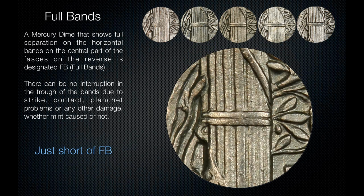This coin here is our third example. This is what we would call just short of full bands. You see the center section here is still blended. So even though this coin shows 2 bands very clearly, you need a fully complete center section to be designated an FB.